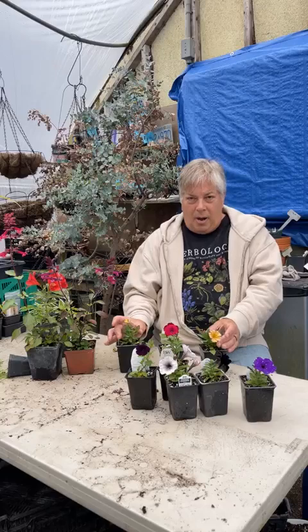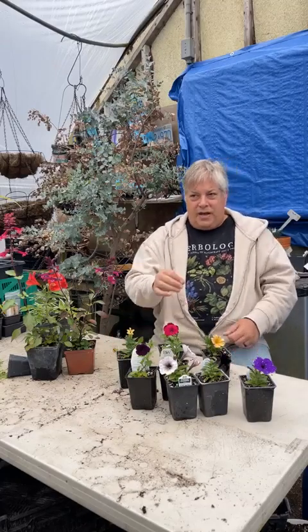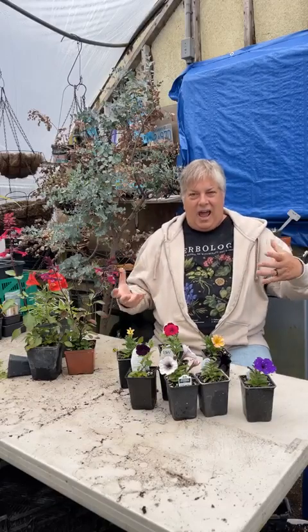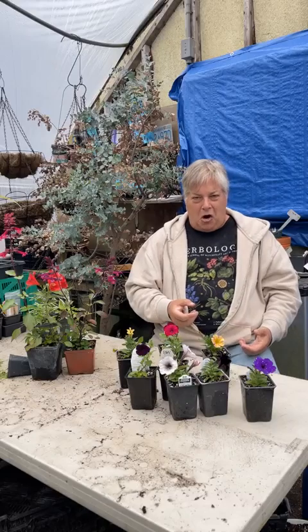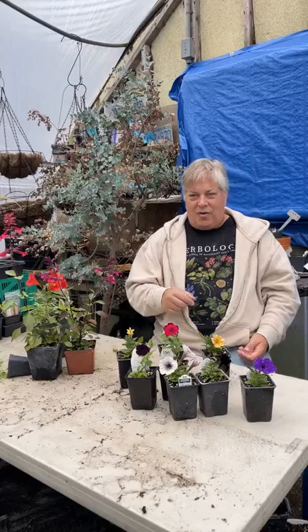It keeps them compact. If we grew these petunias in the greenhouse, they'd be all over themselves, long and spindly and really tough to handle. So we grow them really hard by keeping them very, very cool at night. And we do that with a few other things.